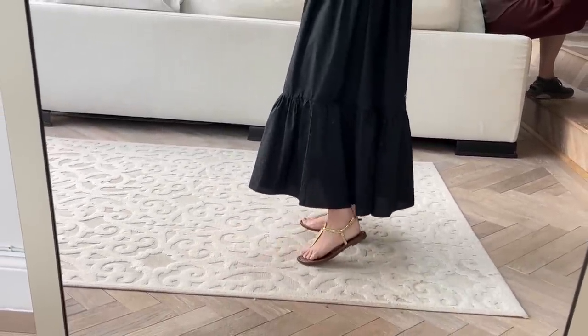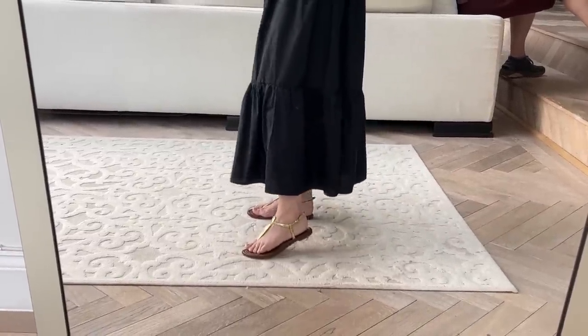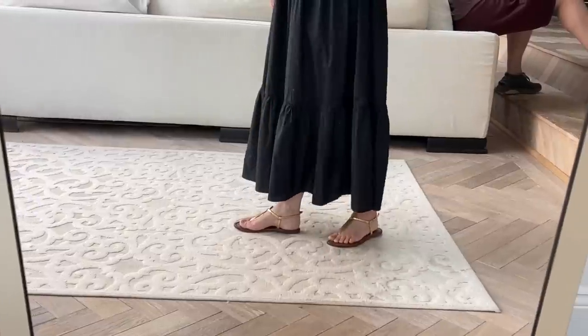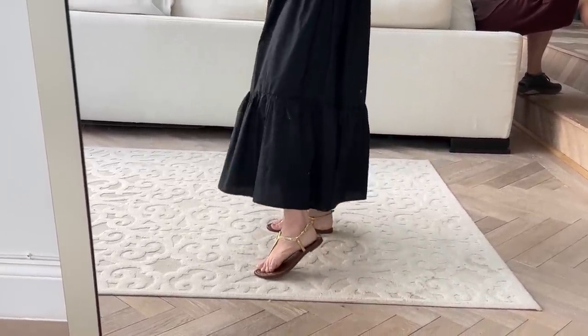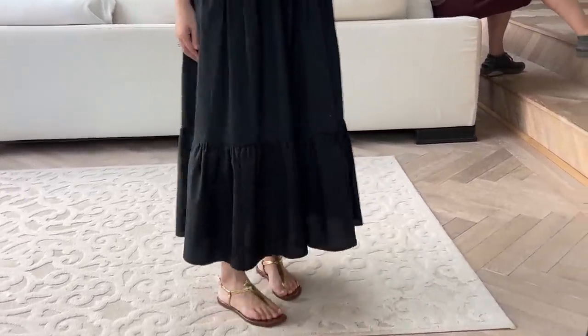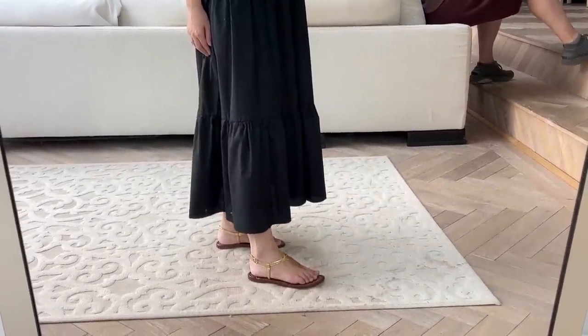When I go on holiday, I feel like everyone else is in really comfy sneakers and proper walking shoes. Whereas I can wear these and I'm good all day long. It doesn't matter how long I walk. That's how comfortable they are. So I'm so happy because I also feel like they look the part as well. They really look nice and elegant.